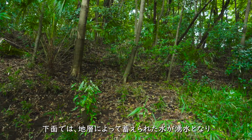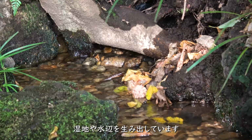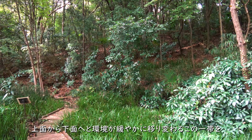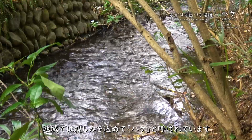On the lower surface, water seeped and stored in layers under the ground gushes out and flows into wetlands and waterfronts. The area where the environment gradually changes from the upper surface to the lower surface is called hake in the local community, as a place where water flows out of the ground.